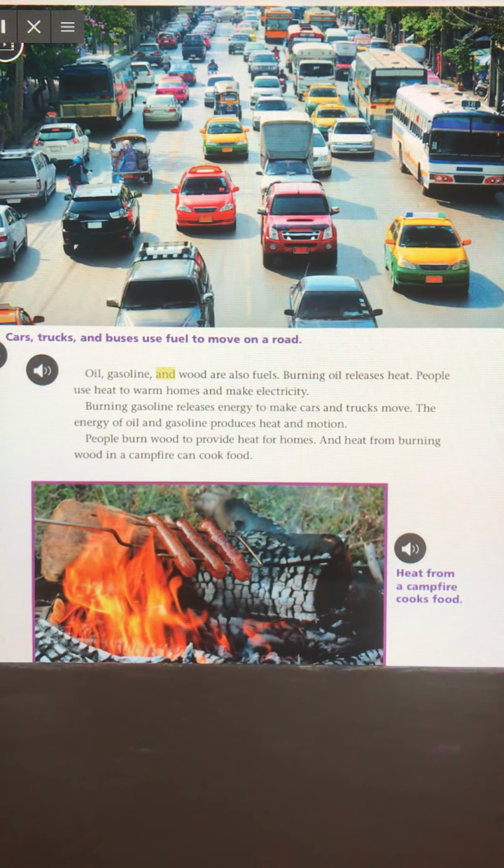Oil, gasoline, and wood are also fuels. Burning oil releases heat. People use heat to warm homes and make electricity. Burning gasoline releases energy to make cars and trucks move. The energy of oil and gasoline produces heat and motion. People burn wood to provide heat for homes, and heat from burning wood in a campfire can cook food.